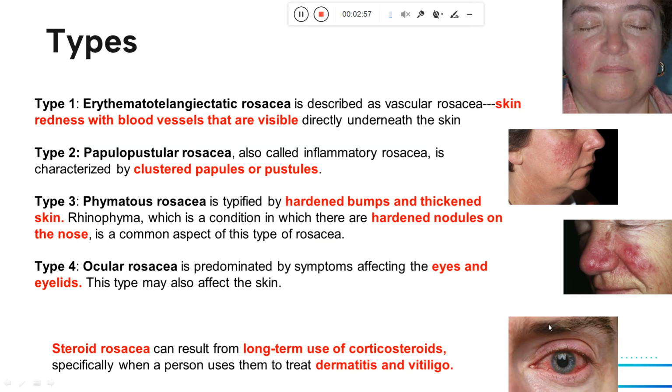So coming to the types of rosacea, there are 4 different types, type 1 to type 4. So in the first condition, the skin becomes red and the blood vessels will be usually visible. So it looks something like this, redness in the skin with a lot of angiogenesis, that is the new blood vessel formation, which leads to the appearance of blood vessels in the face. In the second case, there are papules, which look like pimples, and pustules. So these are the usual things which are seen in type 2.